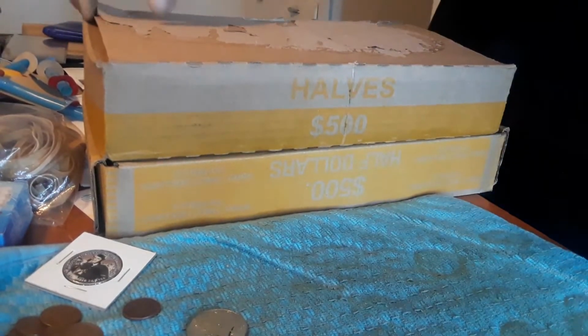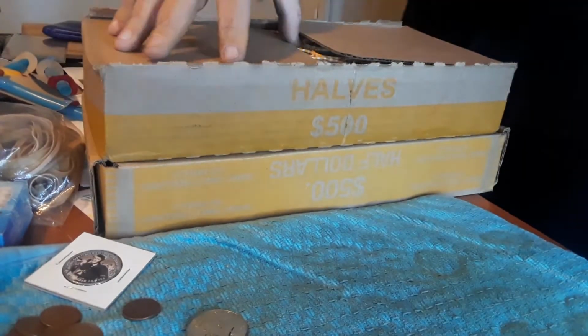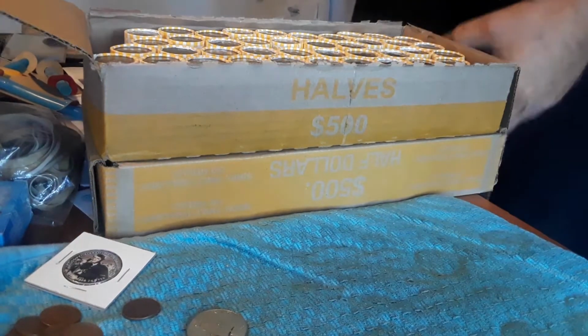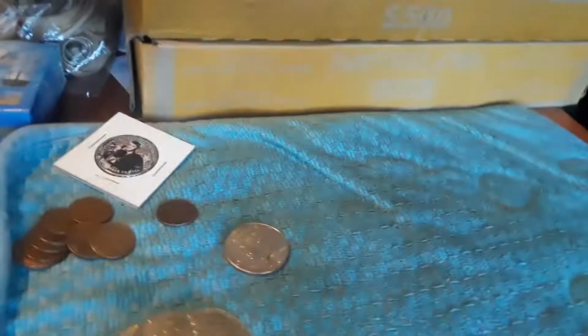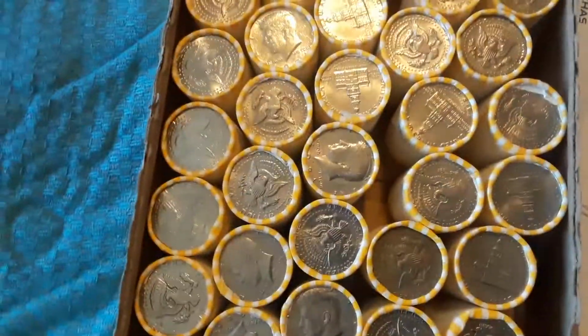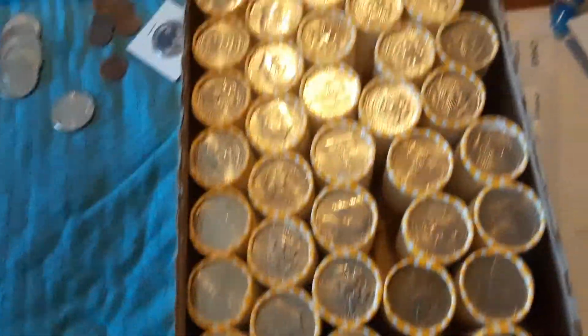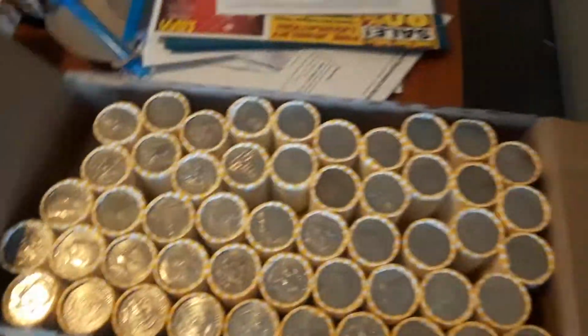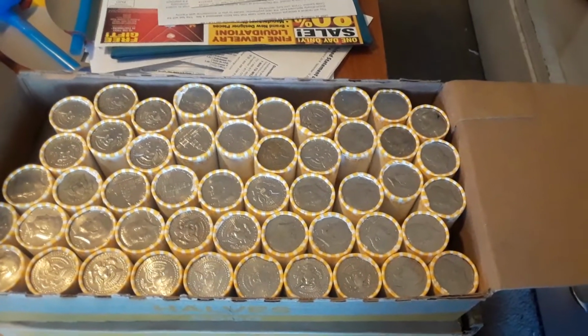So, we get into the second box here. See if we have anything on the ends, which I don't see anything here. So let me pause this video. I'll flip these around and we'll get into this hunt. I'll loop you in if I find anything interesting.